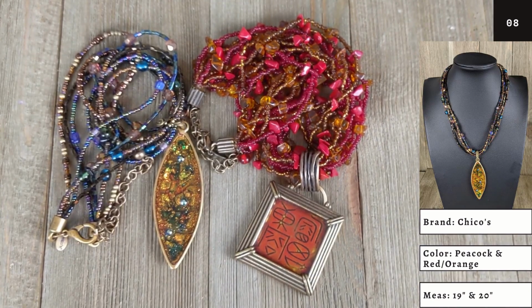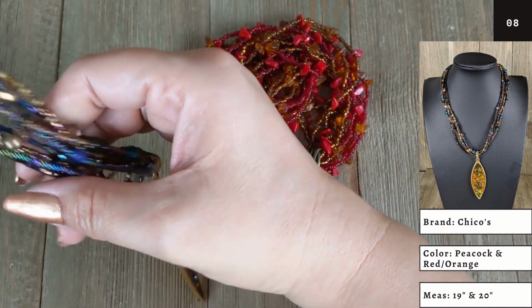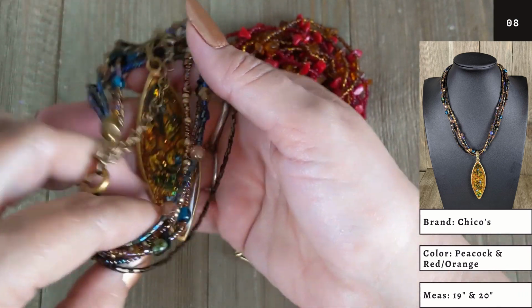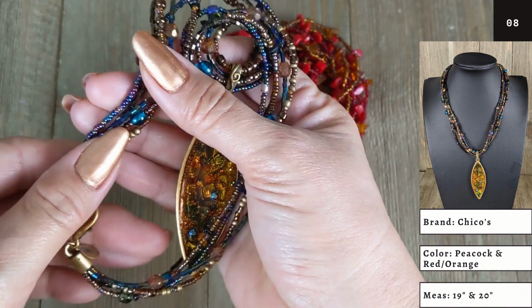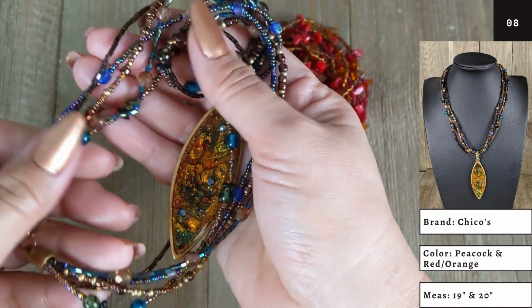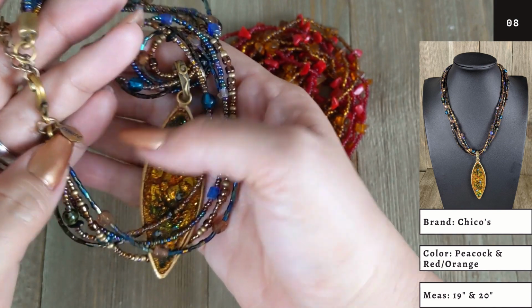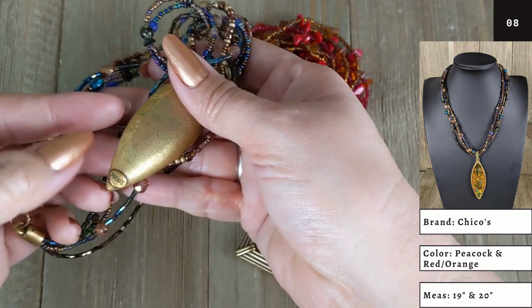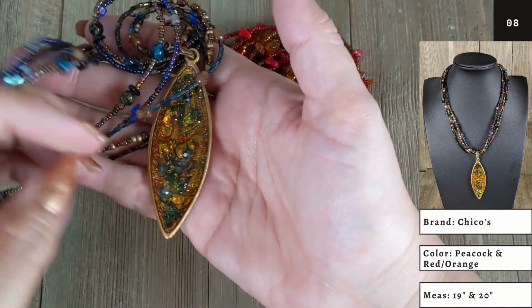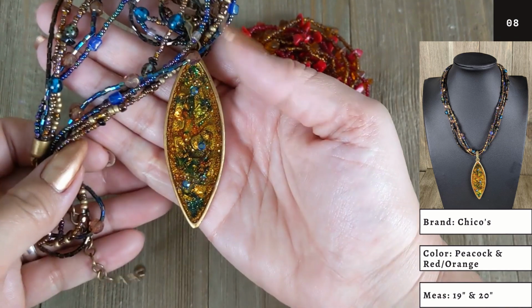Next, we have 2 necklaces. Both of these are by Chico's. Oh, I don't know about you guys, but I absolutely love Chico's. Now this has got some beautiful glass beads. It's kind of got that peacock vibe to it. Oh, I love it. It does have the maker's tag on there, and it also is on the back of the pendant. Now the pendant does have a little bit of wear, but I mean, it's on the back. You're not going to see that.